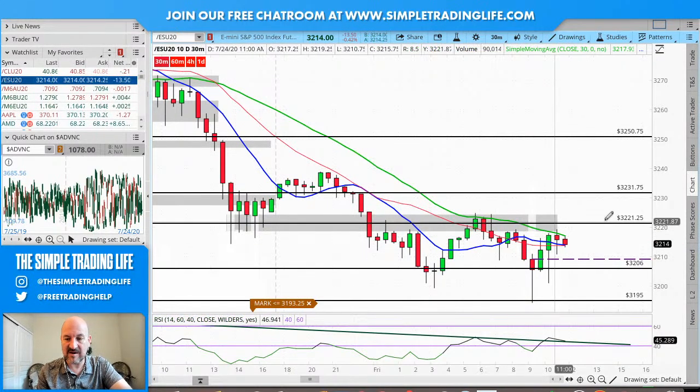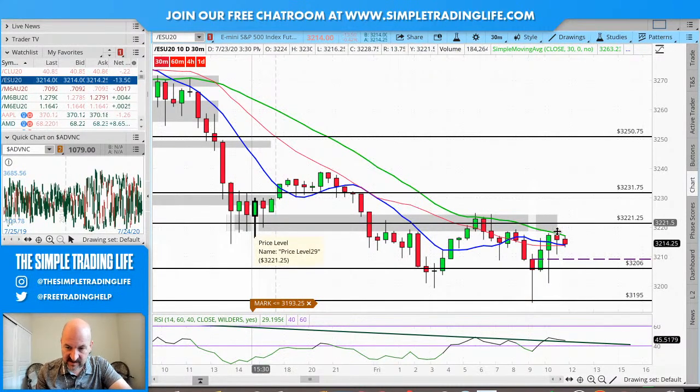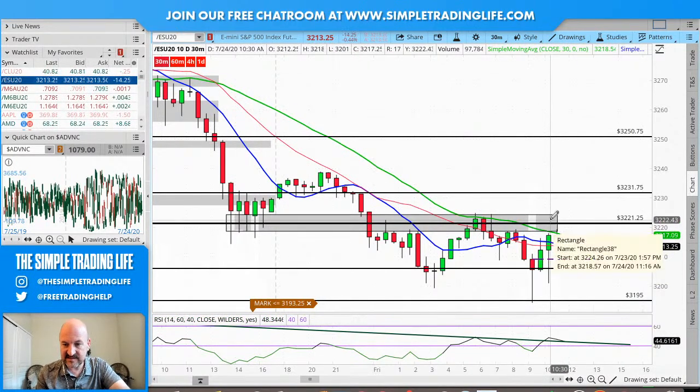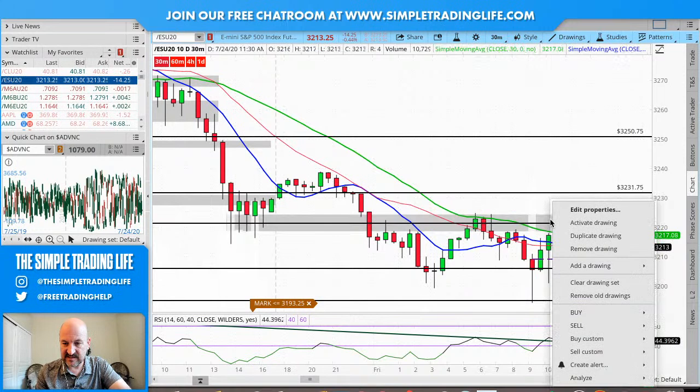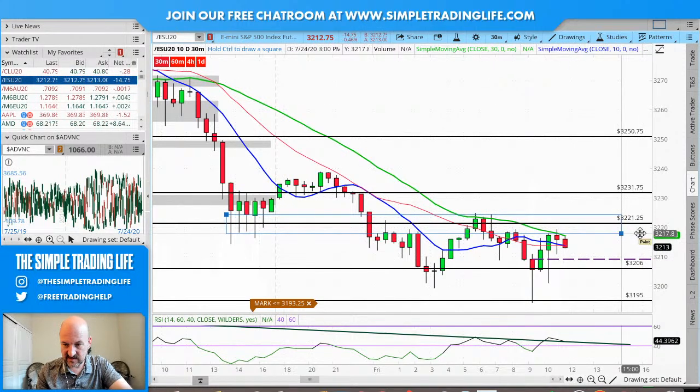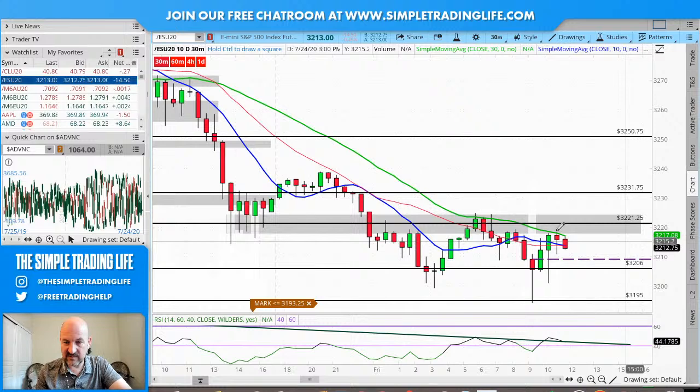We could extend this across too, because this is the level of structure it hasn't been able to break through. You see that? We actually dipped up into it. Let me extend this. It'll make it easier for everybody to see. Okay. Let's bring this across. There we go. So you see how we dipped up into it and it rejected right there?